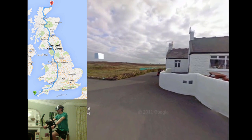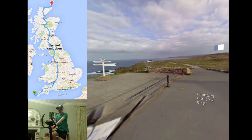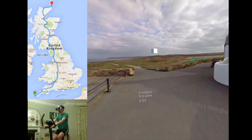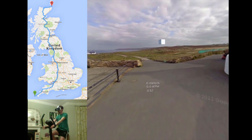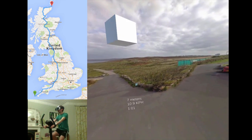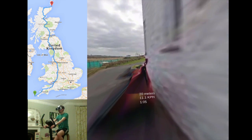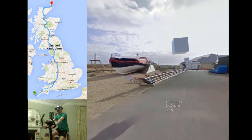Right, so off we go. Now this first bit is a little bit dodgy because, well, I guess I didn't take any panoramas for the first little bit. Once we get onto the road, it'll be fine. There we go. So it looks like I'm going to crash into this building, but it's alright. It'll come good. Right, we're off.